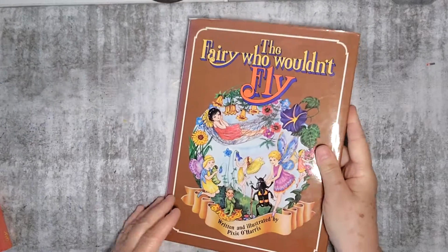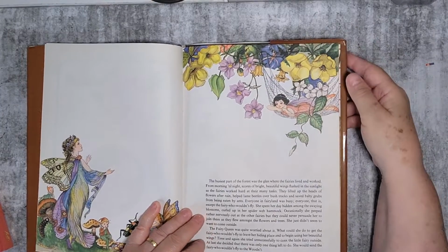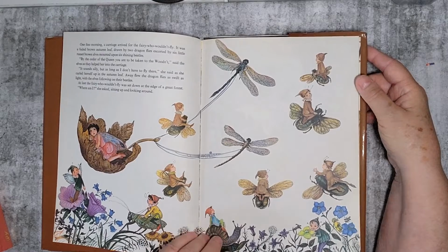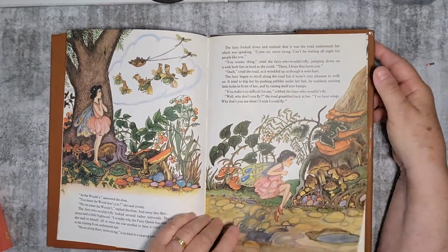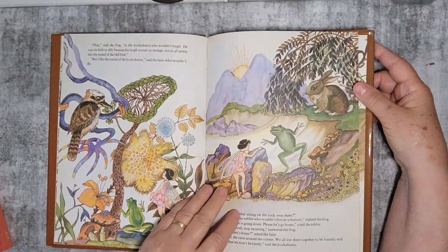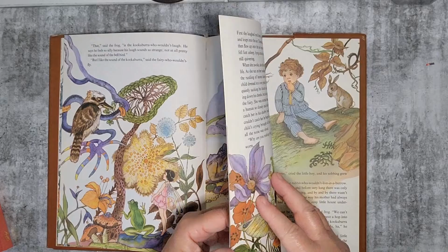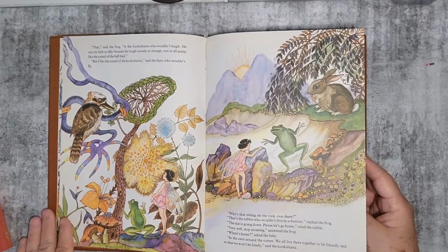This is a Pixie O'Hara's book. I've got one of hers. I've got a birthday book of hers. So this is an Australian person. And I like her drawings as well. So colourful and bright and really lovely. Australian animals in it.